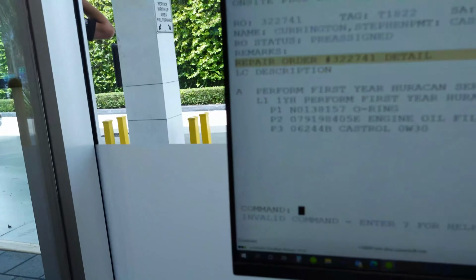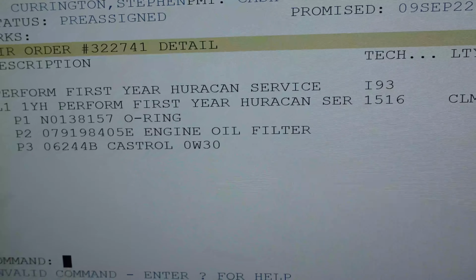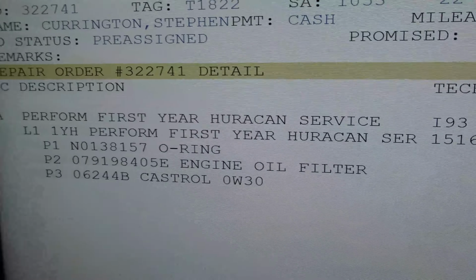Here we go. We don't know where Eddie is, he's missing. But I was able to hack this computer and I found my non-bill, okay? So here's where it is. Perform first year Huracan service. That would be like an oil change and a bunch of other stuff, right? And it's $0 because they bill Lambo for it. So that's the deal. So we have the total $17,412 to get here, but no service, okay? That was included in the price. And it would have been like $1,200, $1,300, something like that. 5,500 miles on that sucker. So there you have it.